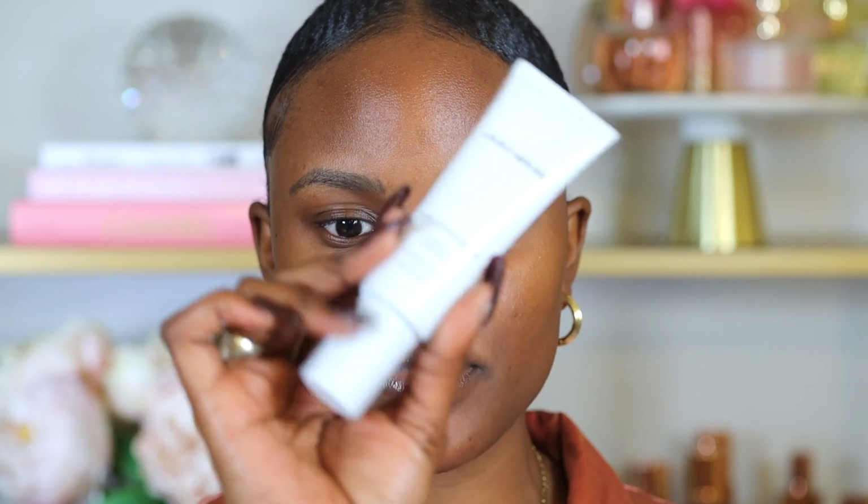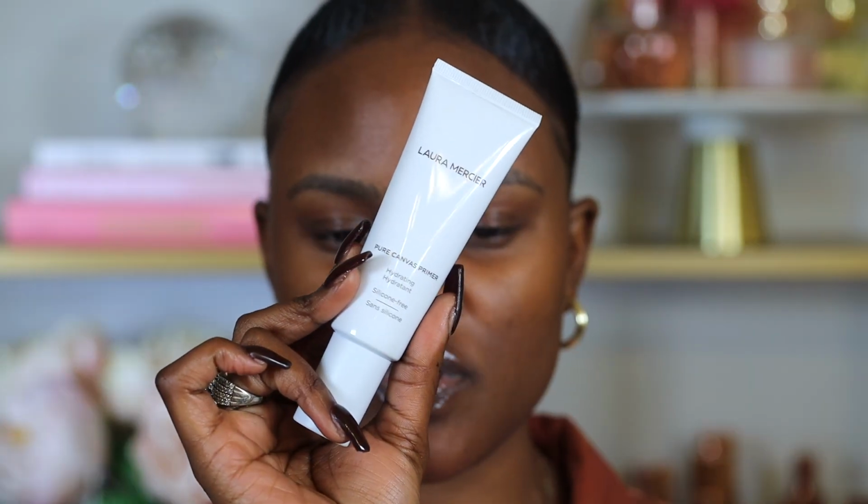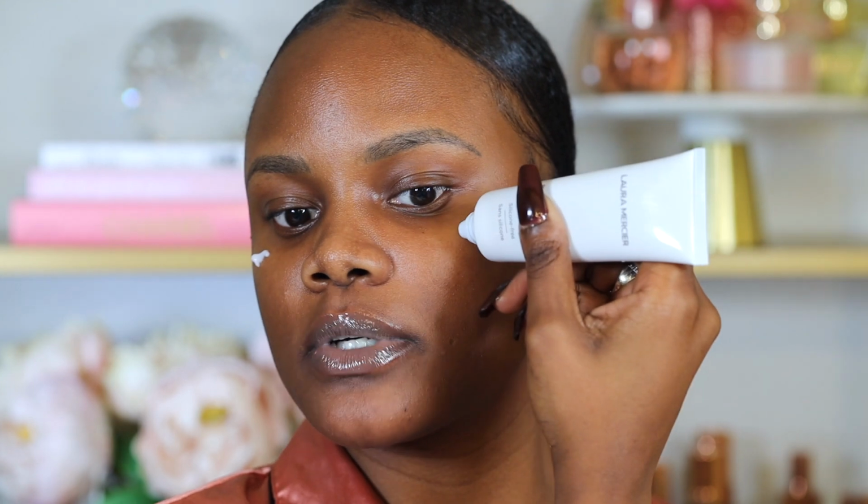So today's makeup look is going to be an everyday fall inspired makeup look. Usually when we transition from summer into fall, my makeup routine changes, so I use different colors than in summertime. I'm going to start off with priming my face. Of course, I'm going to be using a hydrating primer, and I'm using the one by Mercier, the Pure Canvas Primer. I'm just going to apply a little bit around my cheeks. I like to mainly focus that primer on my cheek area because that area gets super dry.